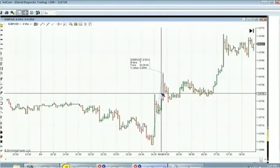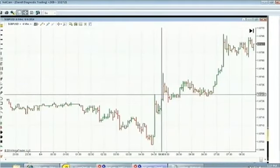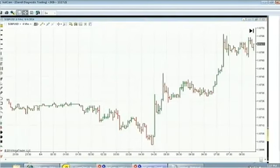So again, the preferred strategy being the condor. It all depends on what price you could get on the trade. All right, so we have that, and we also had the GDP on the Aussie. So let's look at it.